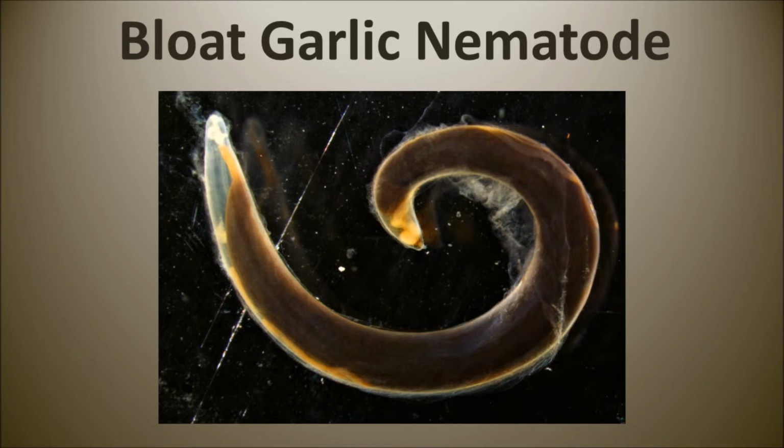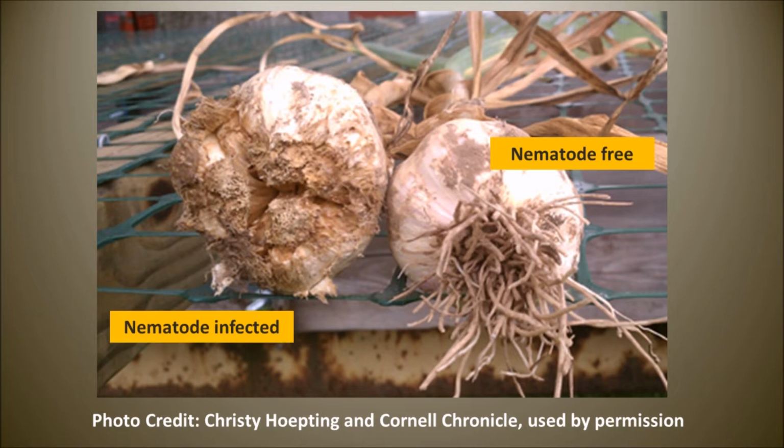Garlic is mostly pest-free, but it does have one pest which can be serious: the bloat nematode. This is a microscopic worm which attacks the garlic bulb, and a heavy infestation will destroy your crop. Once in your soil, it's difficult to get rid of. This has become a serious agricultural problem. In Ontario, most garlic fields are now infected. It is also a big problem in many US states, and it is present in Europe.